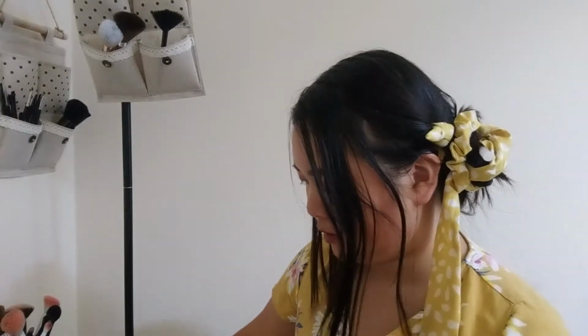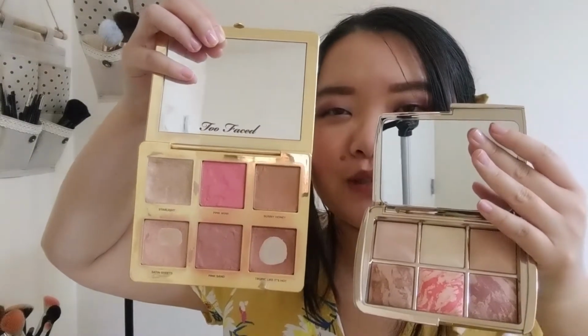My favorite thing in this palette was probably Pink Sand right here, this blush down here. I almost debated just keeping this palette for this highlighter and Pink Sand, but I have something else. This is the Hourglass holiday palette for this year. I shelled out 80 bucks for this baby because I just wanted to try it this year. And if you look at this blush, it's pretty similar. Okay, maybe not that similar, but it's similar enough on my cheeks. They're kind of in the same color family, if you will.